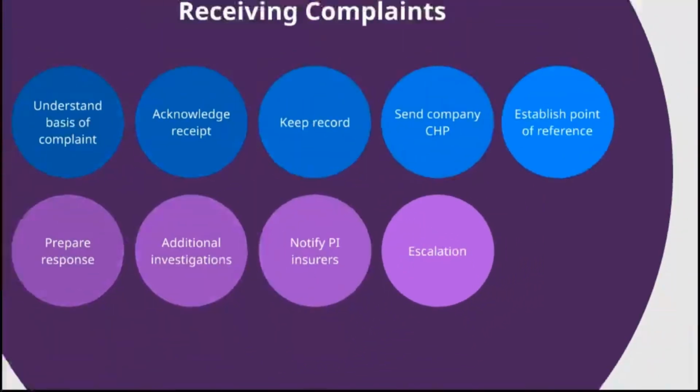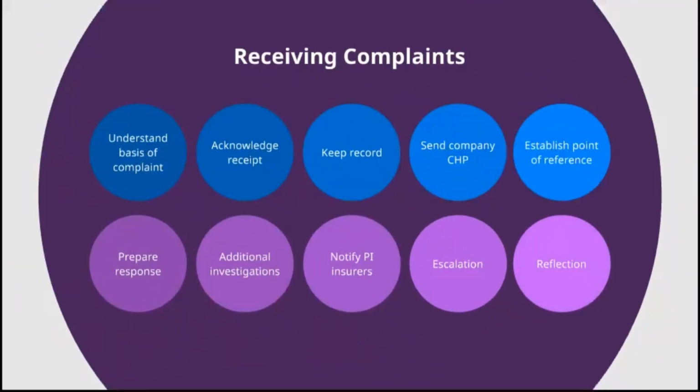Finally, we need to learn from the experience, reviewing the impact and outcome of any complaints. This can help improve the services provided and reduce the chance of another similar misunderstanding happening.